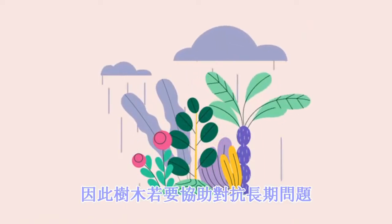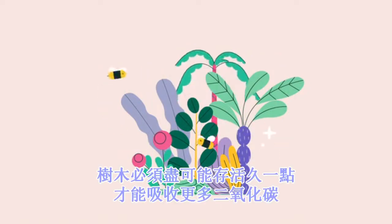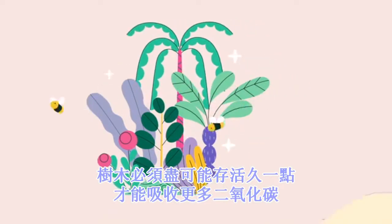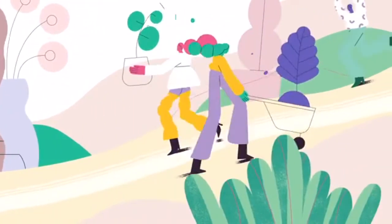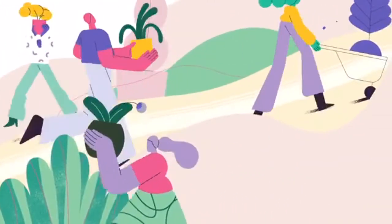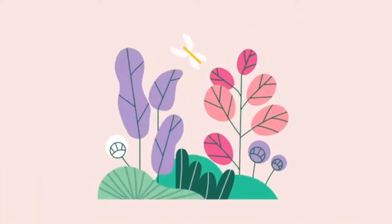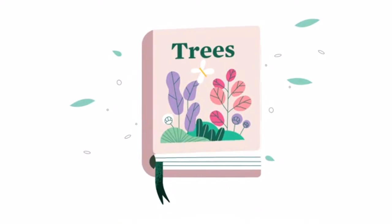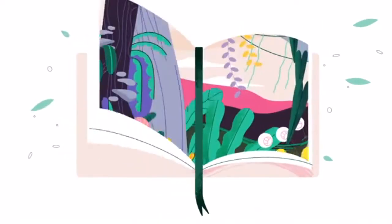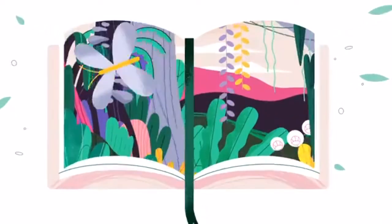So if trees are going to help fight a long-term problem like climate change, they need to survive to sequester their carbon for the longest period possible, while also reproducing quickly. Is there one type of tree we could plant that meets these criteria? Some fast-growing, long-lived, super-sequestering species we could scatter worldwide. Not that we know of, but even if such a tree existed, it wouldn't be a good long-term solution.